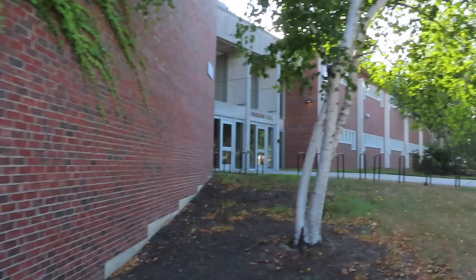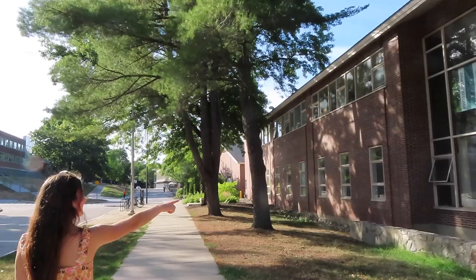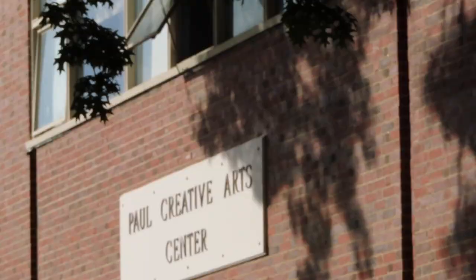This is the front, so again, if you have any math classes, anything like that, that's going to be in Parsons. Look at the tiger head. This is art. I mean, this is where the art is. Because if you can show them that wall. Yeah, so there's the whole wall. I'm pretty sure this is the art building, but I could be wrong. Pretty cool. Definitely is the art building. Hall buildings, I feel like.